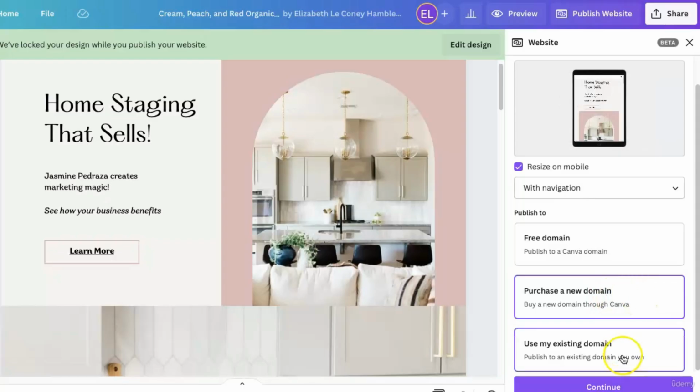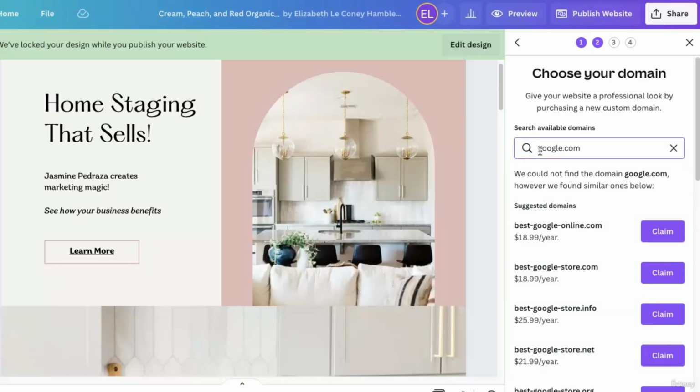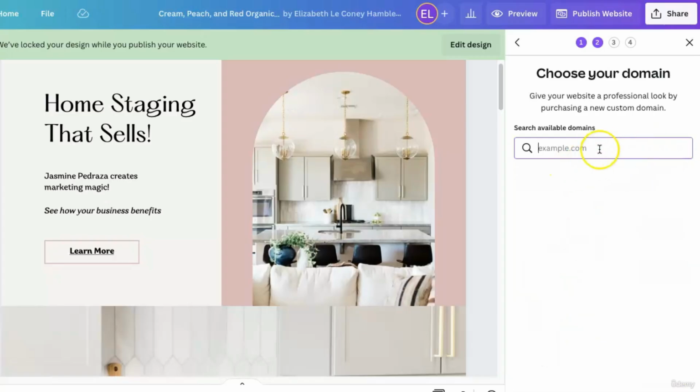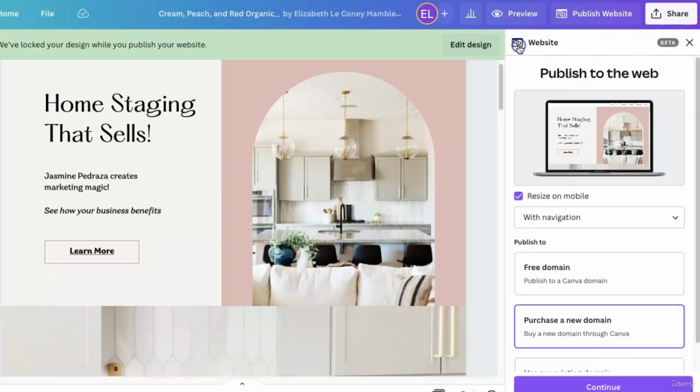You just click here, hit continue, and then you can type examples. So just say, if you put google.com, we all know that that's not available. So it'll tell you, okay, these are your other options, so anyway, you can choose whatever domain. If you find one that is, we'll see, maybe udemyexample.com is still available. Okay, so it is. So then you would just hit claim your domain and you would go through this process. I'm not actually going to buy this, so I'm going to go back.